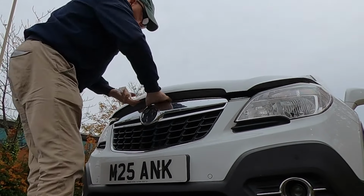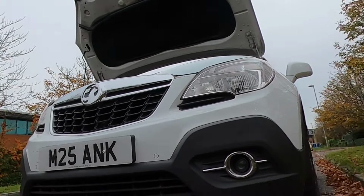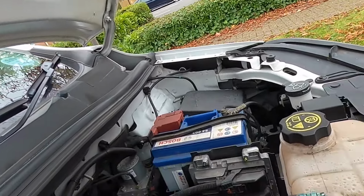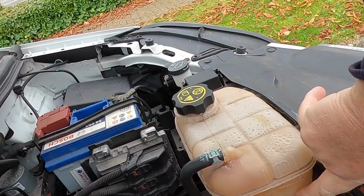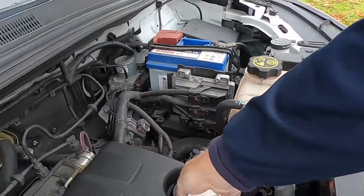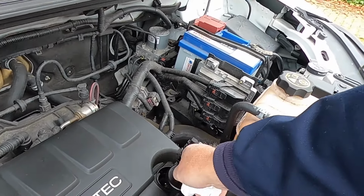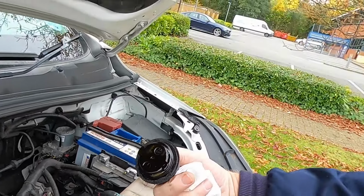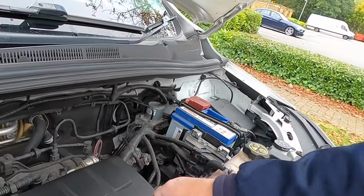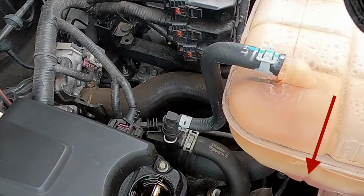Here I'm lifting the bonnet so that I can check to see if there are any visible signs of what might be happening. The first and obvious indication that there's something untoward is that the coolant level is very low. The next thing I do is remove the oil filler cap to see if there's any discoloration on the underside of it or any foam, but that seems to be okay, just oil coloured really. Here, looking at the coolant reservoir, you can see how low the level really is.